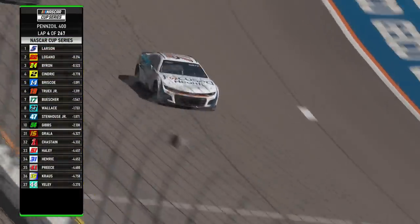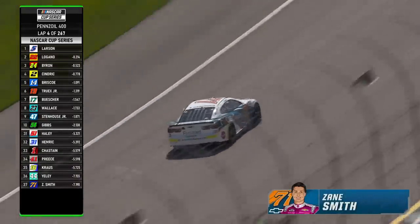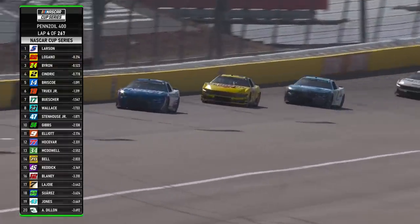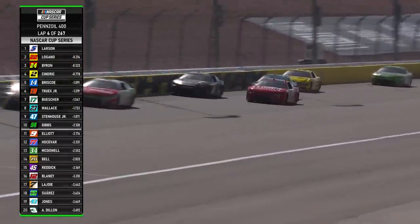How about that? Zane Smith with a tire down. He's got some sort of trouble. Yeah, we stay green. Rear down. I think he got in a wall. It may be a bent toe link there. Looks to me like he's been in a wall. He drops to the apron in turn 2, and we stay green.